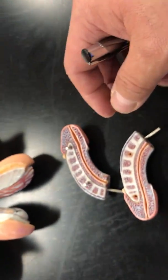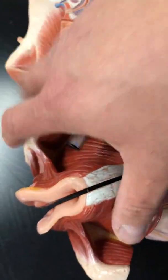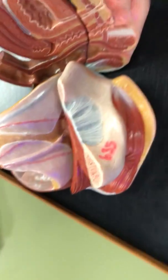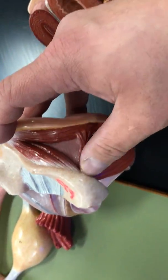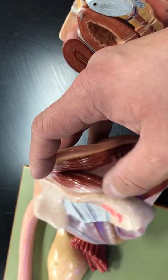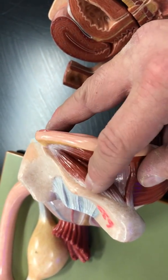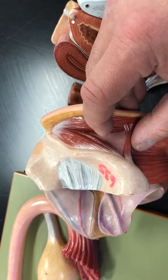Now, the last thing I'll mention here, both in the males and the females, are the external anal sphincters. For the females, you can see it really well right here, and some of the muscles. In terms of the muscles, you will see the superficial transverse perineal as it crosses. You'll see the ischiocavernosus muscle right here, where my index finger is, and then the bulbocavernosus muscle over here.